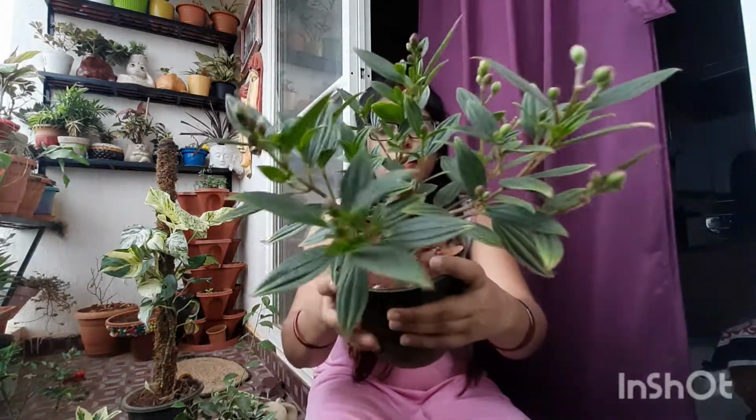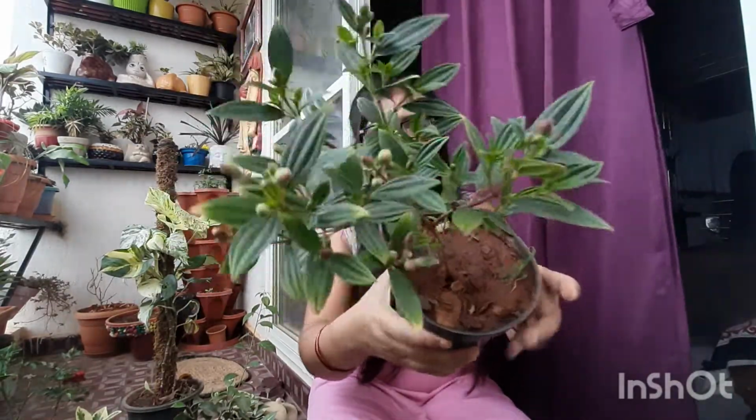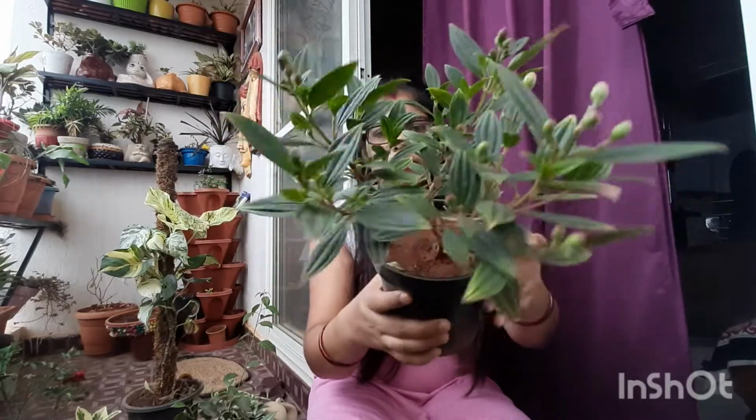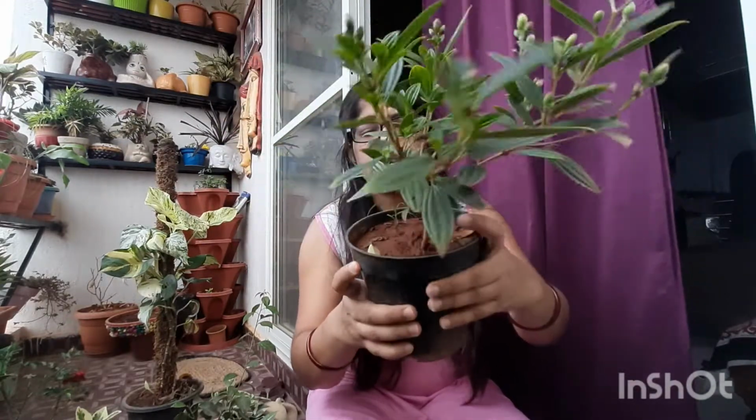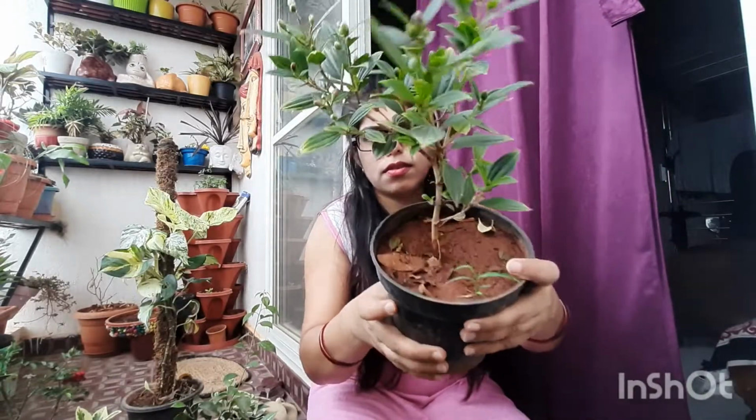This is a princess flower plant. It cost me around 200 rupees. It requires direct sunlight and watering daily. See, there are lots of buds and it gives pink color flowers.